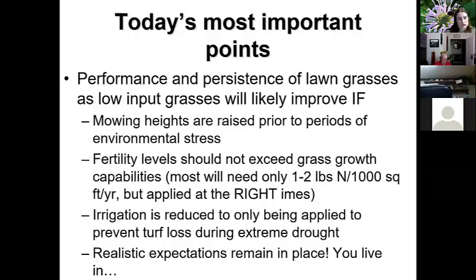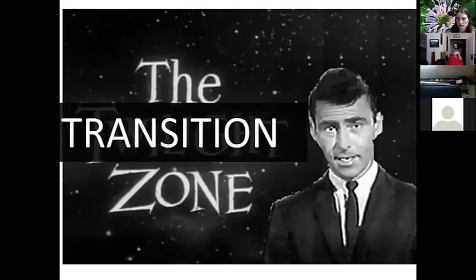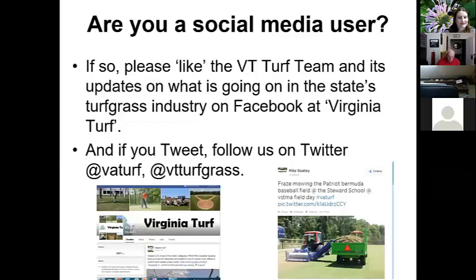Keep your fertility levels low on all these grasses. Everything that we talked about that I said was lower input, tall fescue, zoysia, fine fescue, most all of them are going to be only in that 1 to 2 range. In fine fescue and zoysia grass, in my mind, 1 pound per thousand is plenty, and for cool season grass, apply that in the fall. Irrigation, only irrigate if you're committed to irrigate. Otherwise, let the grasses go dormant, and keep your realistic expectations in place, because you all know as well as I do, I don't have all the answers because they are not possible. You reside in the transition zone. And so good luck, because you're going to need it.